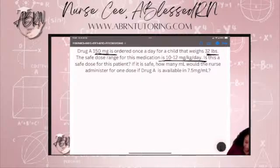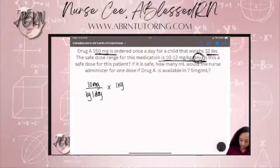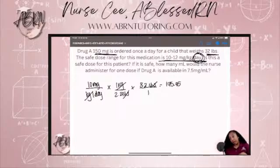And how we do that, we'll take the lowest amount, so 10 milligrams per kilogram, and that's going to be how much they can get in the whole day, okay? And then, let's see, our patient weighs 32 pounds, so we'll do our 1 kg is 2.2 pounds, and then we'll do 32 pounds over 1, right? And that's going to give us how much they can get in a day. So it'll be 10 times 32 divided by 2.2, which would be 145.45. And it depends on how your ATI HESI instructor, whatever they tell you to round this to, okay? So we'll just leave it like it is for right now.